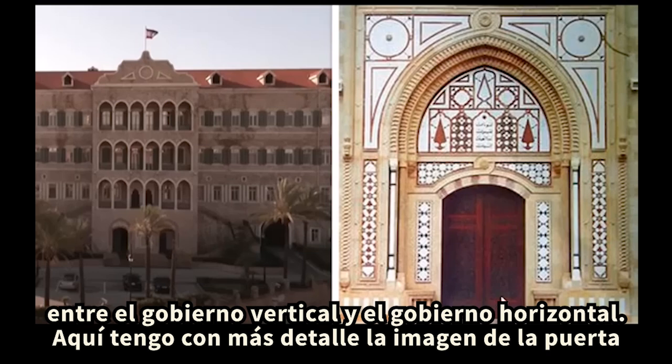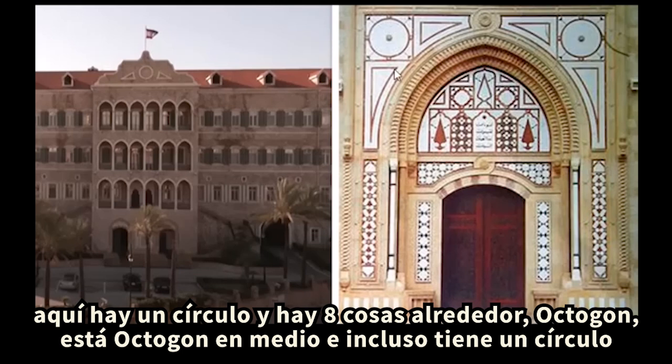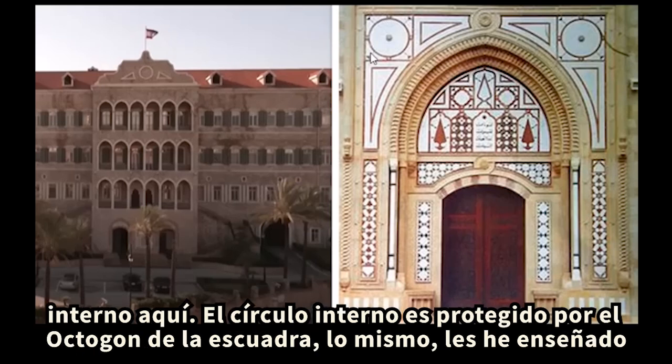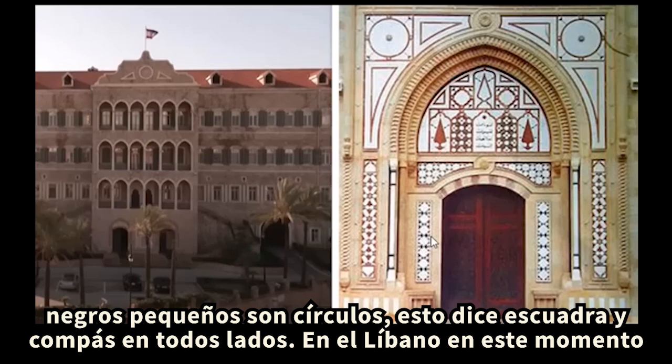So here I have a more enhanced, detailed picture of the north gate of this building. I don't know where it is, maybe on the other side. And it looks like there are 7 squares, by the way. But anyway, here there's a circle and there are 8 things around, an octagon. That's the octagon in the middle, and it even has an inner circle here. The inner circle is protected by the octagon from the square, same thing. I've shown you this so many times. I'm sorry, these are 7 squares, but it's the same thing. These little black ones are probably circles, so it says square and compass all over.